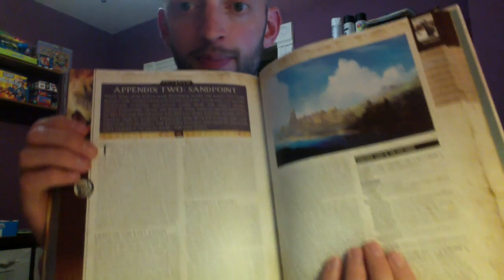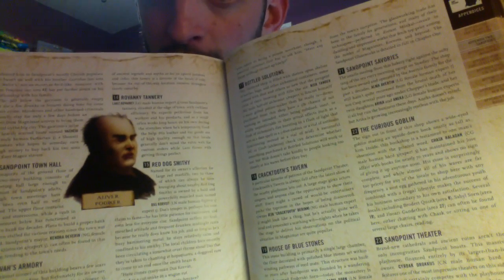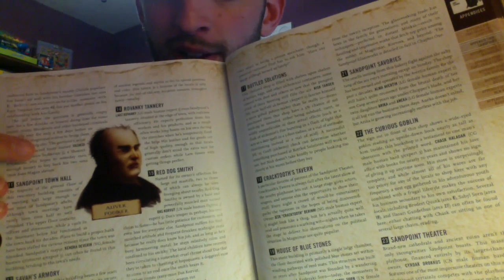The other thing that was pretty cool is that right off the bat it said, hey, you might want to read the information about Sandpoint in the back. In the back they've got these appendices, and for Sandpoint it's probably about 20 pages or so on background information about the city and the region, and then profiles of some of the NPCs. It's got a map, and then it's got the businesses, so you can read about each of the places and make interesting situations for your players in these places in the town of Sandpoint.